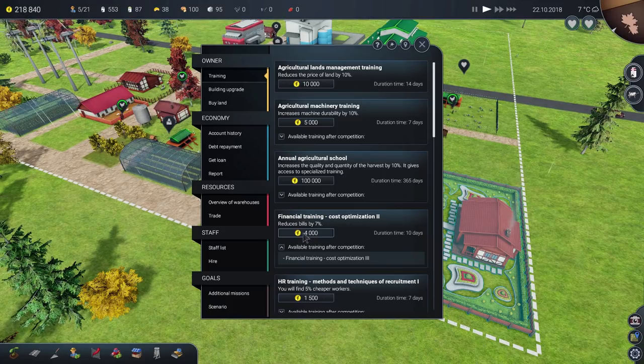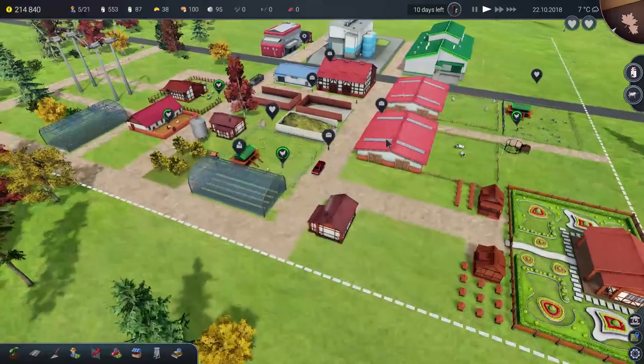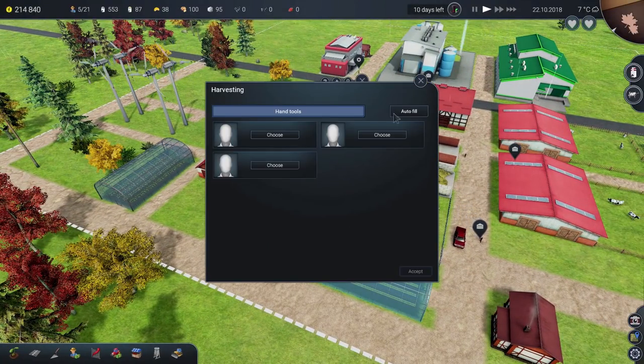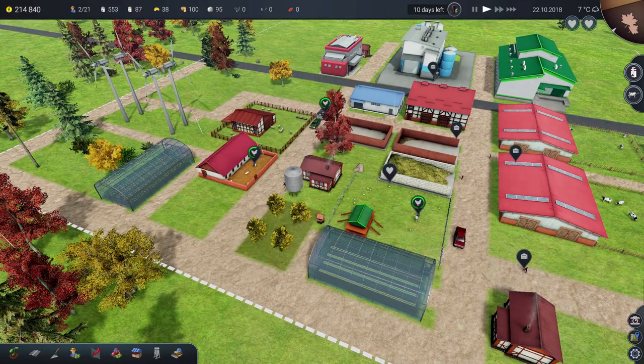Why don't we max that out? Let's get the cheaper bills. We might as well get the cheapest bills we can get. And you guys, now you've done that, you can come into here, please, and get the strawberries as well, if you would be so kind.